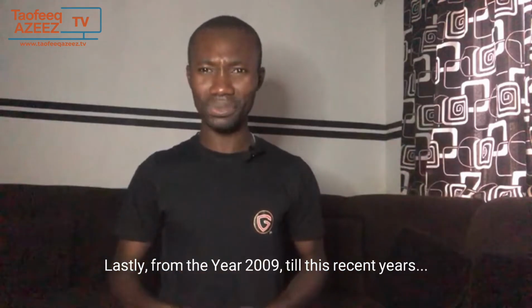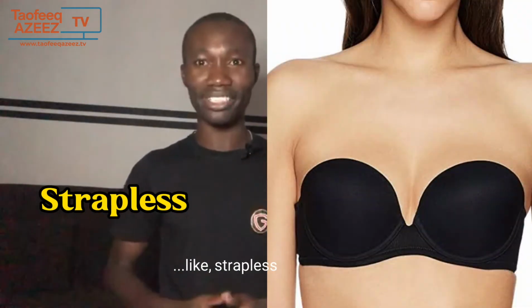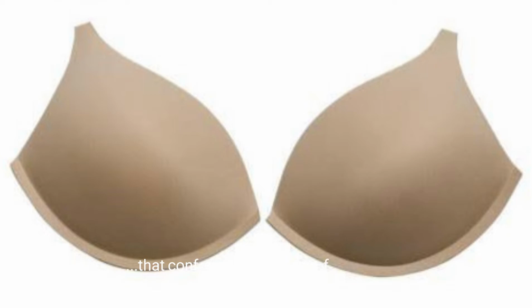Lastly, from the year 2009 till these recent years, what do we have? The 2000s brought an onslaught of new designs like strapless, one strap, and even the resurgence of corset bras. You can even buy cups made with memory foam that conform to the shape of your chest.